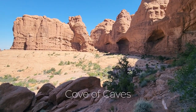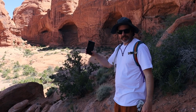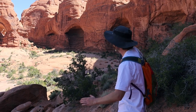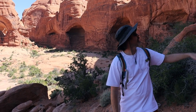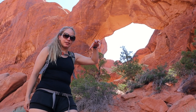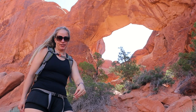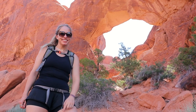Just on the back side of Double Arch, this is our view. This is freaking cool though. It lives up to what I learned. Not a single soul over here. We can hear the people over on the other side of Double Arch. So Double Arch was created a little bit differently. There's actually a puddle on top of these rocks that eventually eroded through and created a hole. It's called a pothole arch. And now you know.